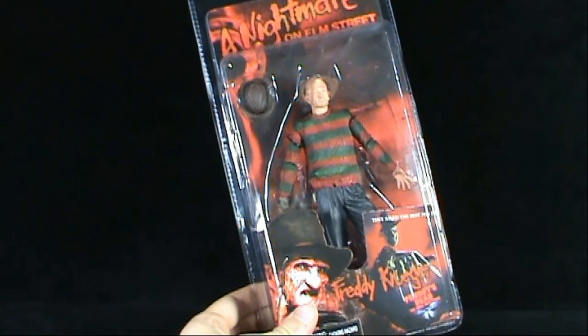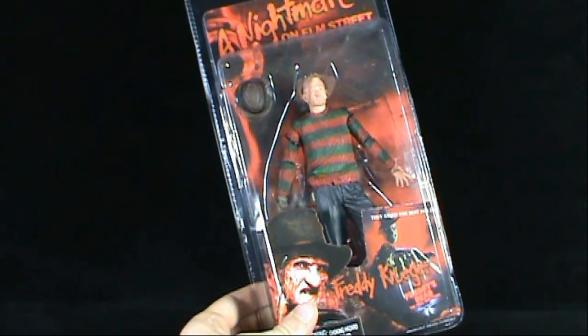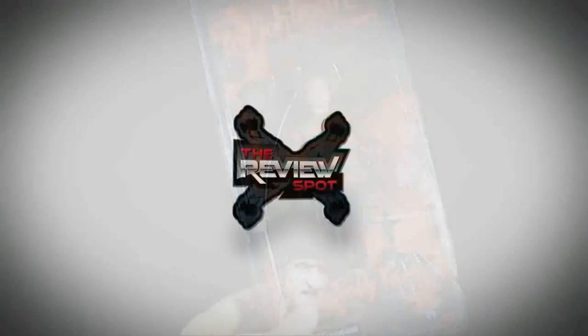Today's Toy Spot, we're having a look at the new NECA A Nightmare on Elm Street figures. We're looking today at the Freddy's Dead: The Final Nightmare Fred Krueger.